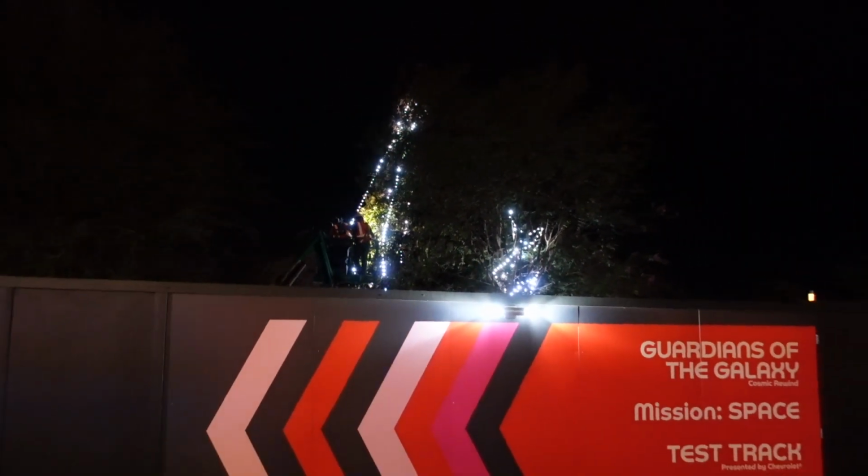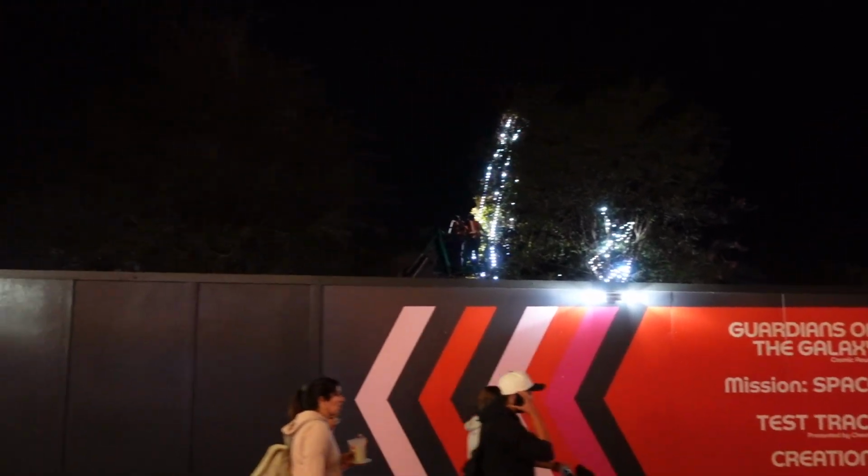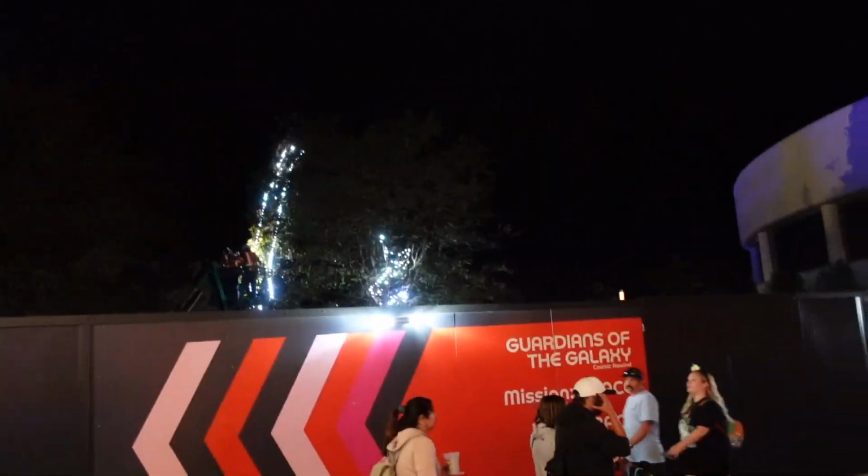Some decoration to the tree. Maybe next week these walls are going to be down, and we get to see what's behind the wall.